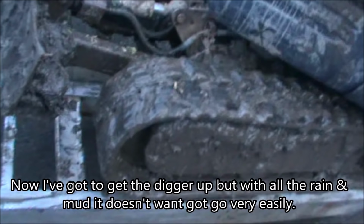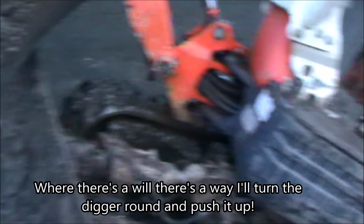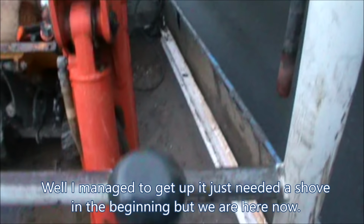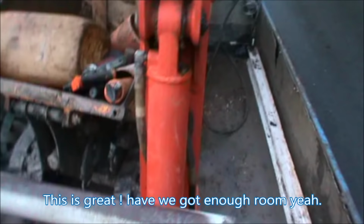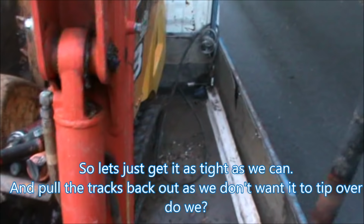And now it's going to get bigger as well. The whole road and the rain. I'll throw them a bit around the picture. So let's get this foot, let's go from there. This made it a bit short in the beginning, but we're here now. This is great. We have enough room, yep. So let's just get it as tight as we can and pull the track back out. We don't want it tipping over, do we?